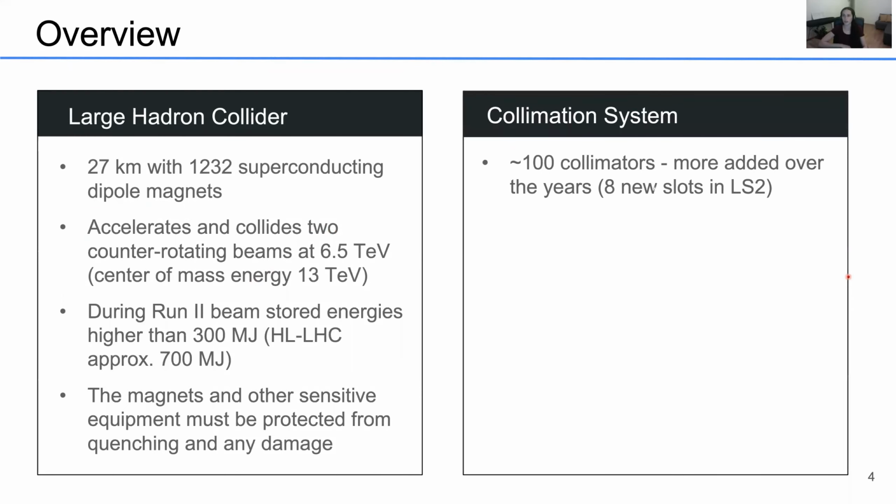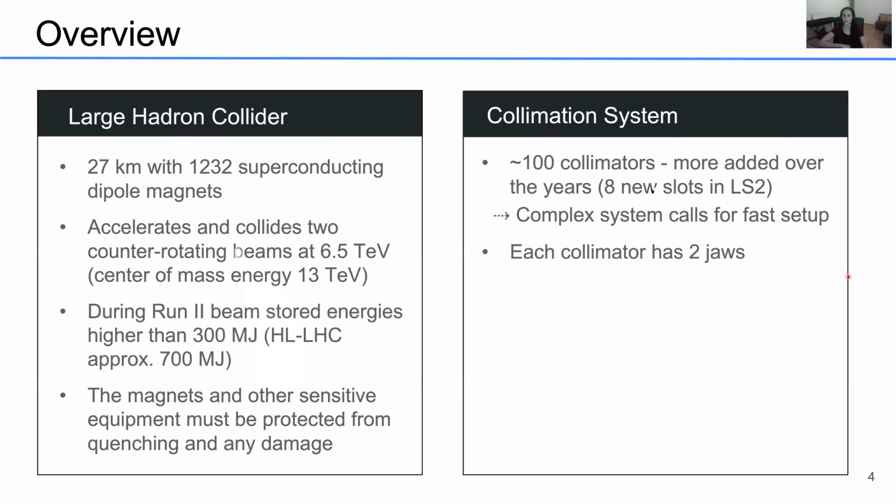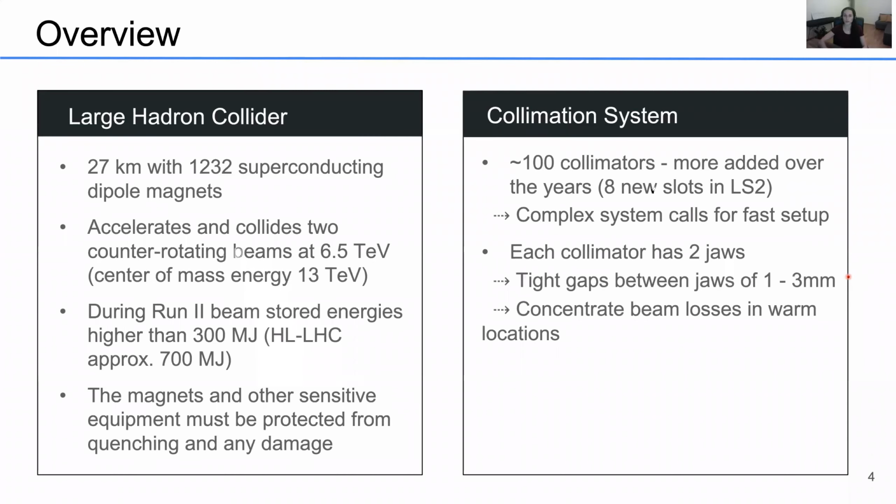So in the LHC, we have around 100 collimators, and we add more collimators over the years. In fact, right now, during the long shutdown too, we have 8 new slots, which will be filled with collimators. So this is a very complex system, and this requires a fast setup. Now, each collimator has 2 jaws, and these jaws are aligned with a tight gap of less than 3 millimeters between the jaws in order to concentrate the beam losses into the warm locations.